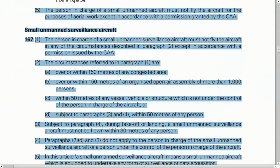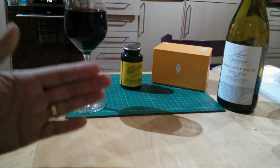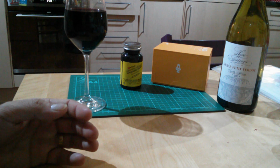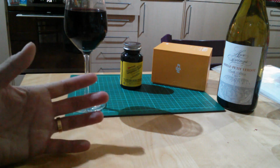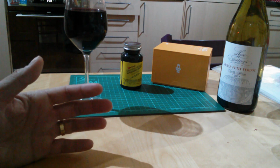And of course, the catch-all at the bottom, you are not allowed to fly for aerial work. So you're not allowed to accept any valuable consideration for your flying, unless you follow through various criteria. And I might talk about that in another video. The other important section for us is the next one, section 167, which is about surveillance aircraft.